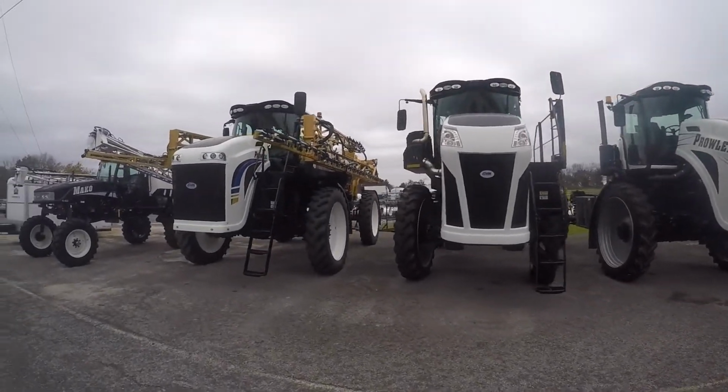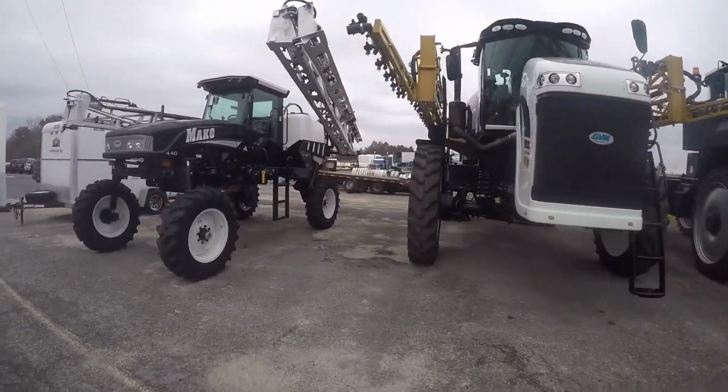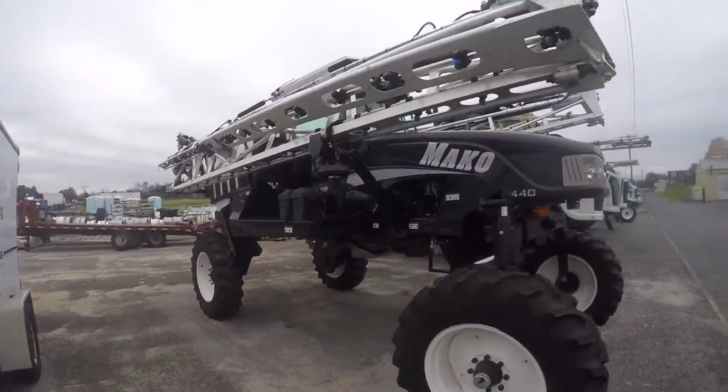We also manufacture what we call a Hydro Spray. That's a 500-gallon sprayer that we sit on the back of a Ford F-550 pickup truck chassis. And then our snow equipment line.